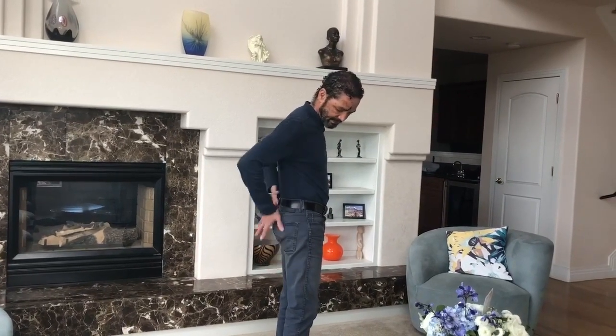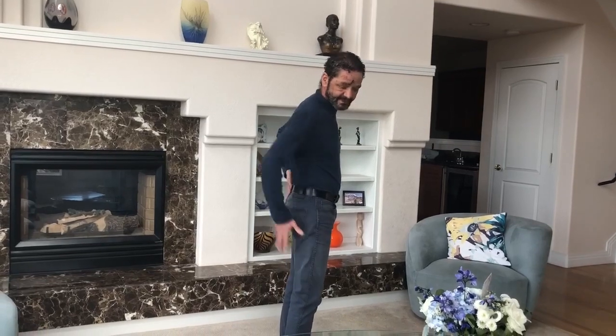The second thing about low drop shoes is that they tighten up the posterior chain because of the low drop. So your hamstrings and your calves and your low back, the muscles will be engaged more. So you have to be cognizant of stretching them and keeping your core strong.